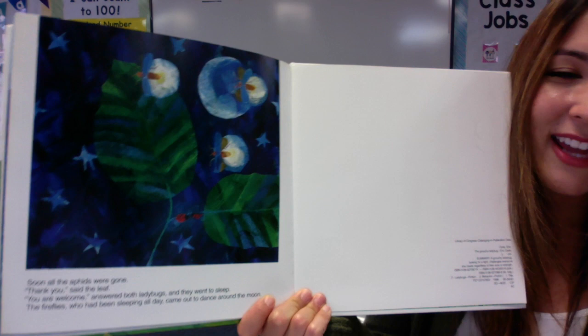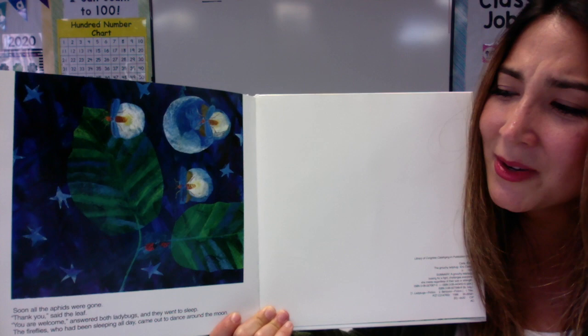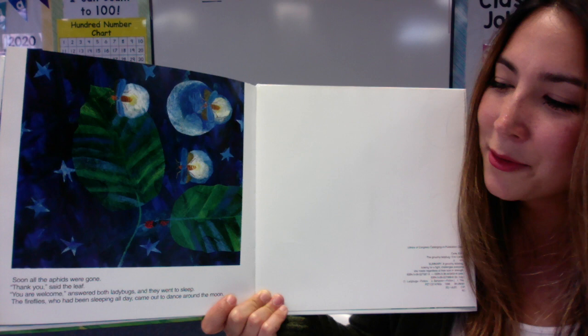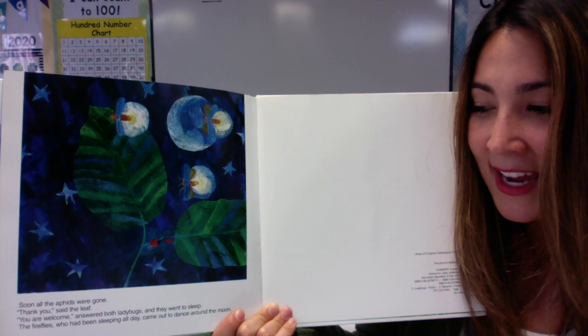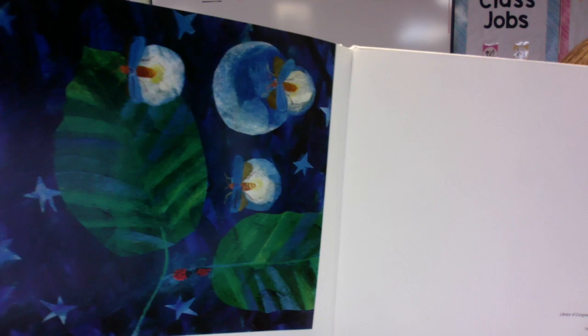And soon, all the aphids were gone. "Thank you," said the leaf. "You're welcome," answered back both ladybugs, and they went to sleep. The fireflies, who'd been sleeping in all day, came out to dance around the moon. Dance, dance, dance.